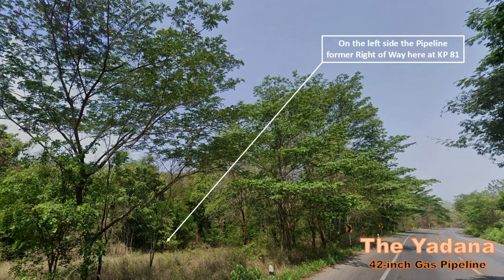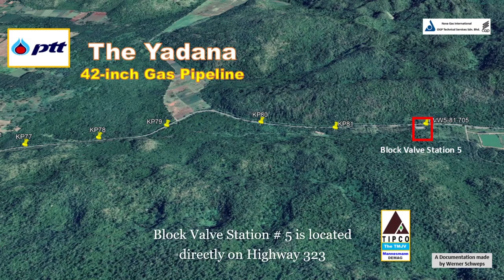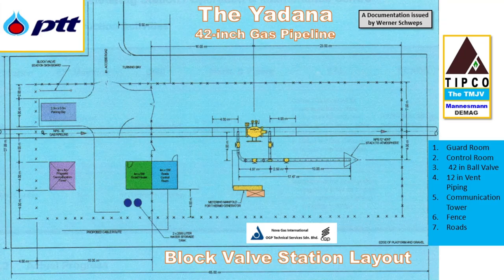From this point, the pipeline runs for 4.5 kilometers to block valve station number 5, which is directly located at Road 323, at pipeline kilometer 81.7. The distance between block valve station number 4 and 5 is 21.2 kilometers. Now we have reached block valve station number 5. Let me please just inform you what we have installed in this valve station.